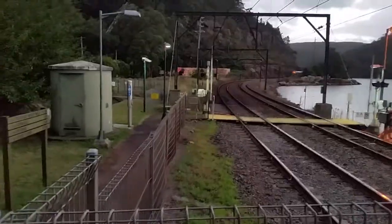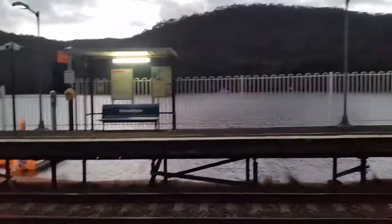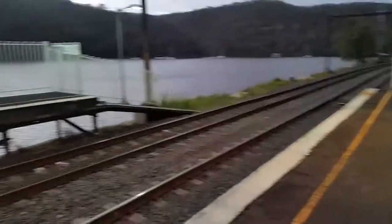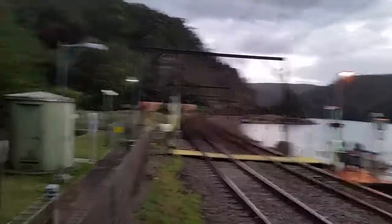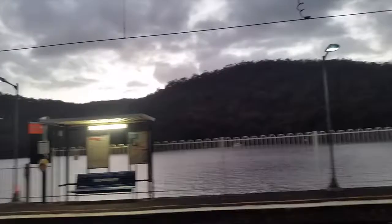If you haven't seen Wondabyne already, this is about, I think, my part 5 of being at this wonderful tiny station. Facing Sydney and facing towards Newcastle and Brisbane. As you can see, Wondabyne has only this one station time, which is up here, City Rail version 1990s. This is the earliest time I've been to Wondabyne.